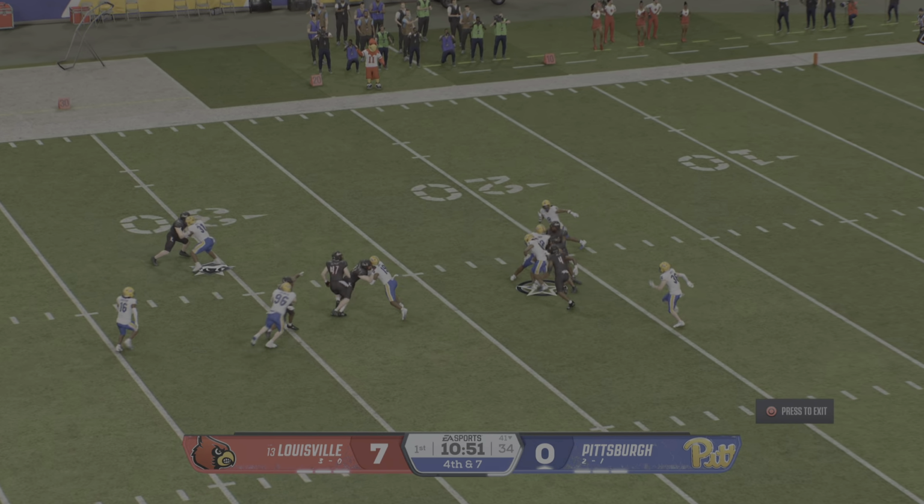Quick touch pass to the receiver, and he just wedges it ahead a bit before he's brought down. How bold will they be on 3rd down after that last run?